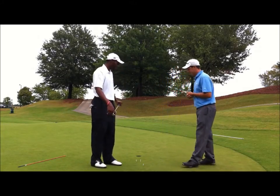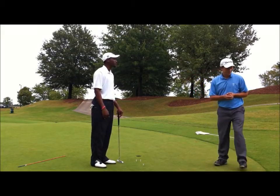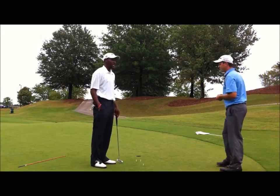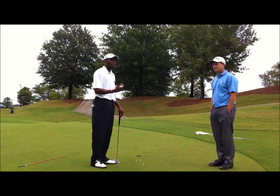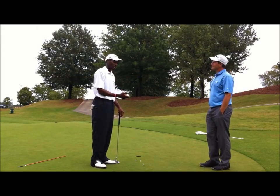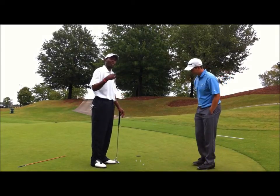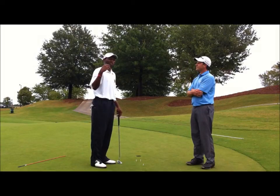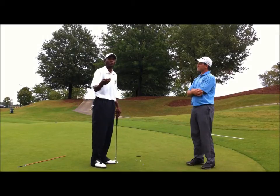Absolutely. I've got a drill here. I've just kind of dubbed it the gate drill. Over the years I've been very guilty, in my putting, of getting very mechanical and thinking too much about my stroke and what the putter's doing. This is a good drill to take your mind off of the putter and put your focus on where you're hitting the ball, how you're rolling your putts, and where you're rolling your putts.